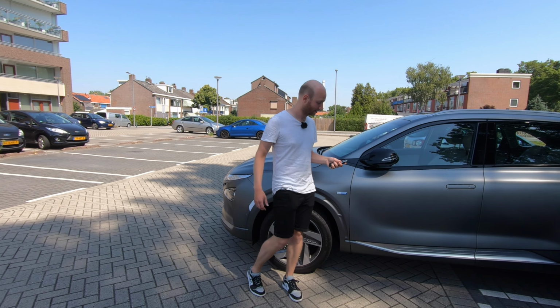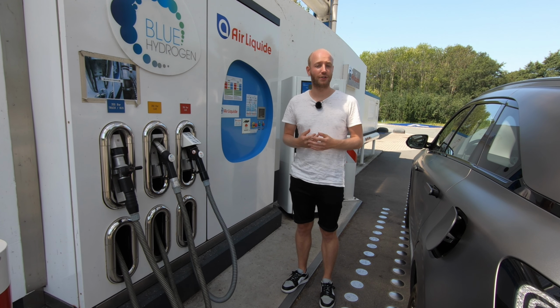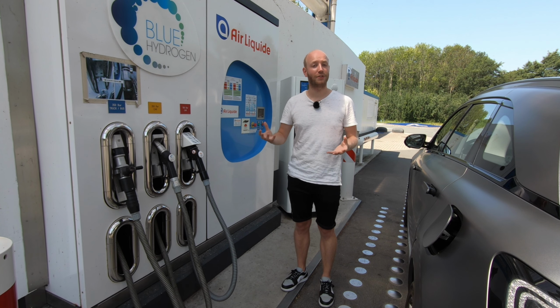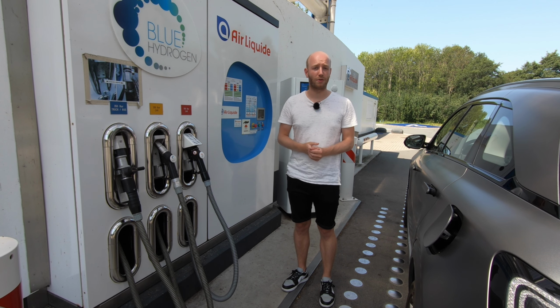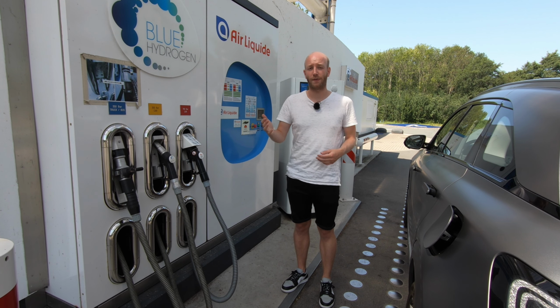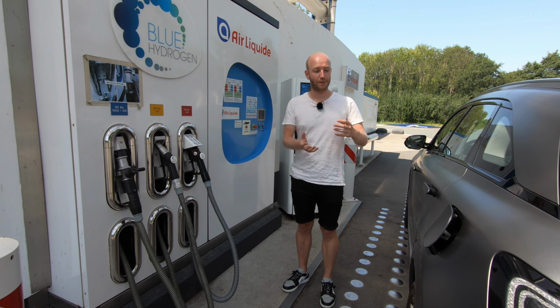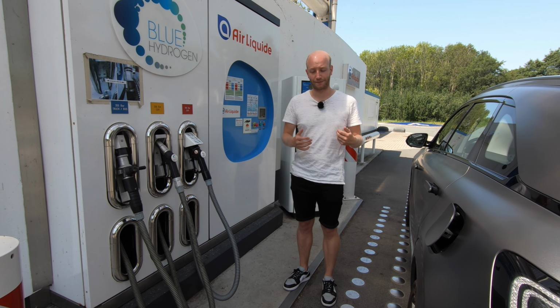How cool is that? So here we are, standing at one of the main reasons why people want hydrogen to replace fossil fuels, because we are currently standing at a hydrogen fuel station. And instead of having to charge your electric car for 25, 30, maybe 35 minutes to drive another 300 kilometers, you actually fill up your car here, and with the Hyundai Nexo you can drive another 600 kilometers.